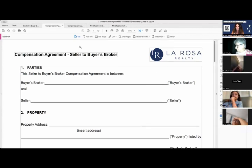So this would be the document that you would use, because this is the seller agreeing to pay the buyer's broker. I'm the buyer's broker. I have a client. I took them to a for sale by owner, and my buyer really wants to make an offer on this house. Now I go back to the seller and say, okay, Mr. Seller, I have a potential buyer for this home. Are you willing to pay compensation? Yes, perfect. I need you to sign this agreeing that you're going to pay me and or the brokerage XYZ for me bringing you the buyer. Okay, so this is a seller to buyer's broker compensation agreement. It is between the buyer's broker, me, because I'm representing the buyer.